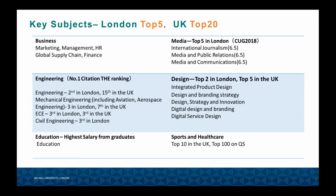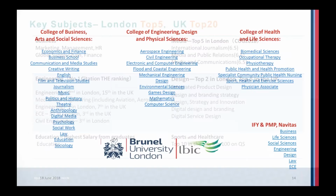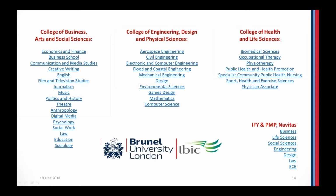We do offer sports and healthcare as well. Our sports and healthcare are ranked top 10 in the UK and top 100 on QS rankings. In healthcare, we primarily focus on occupational therapy and physiotherapy. Brunel has 3 colleges focusing on different areas. We have business, arts, and social science. We have engineering, design, and physical sciences, and we have healthcare and biomedical science.